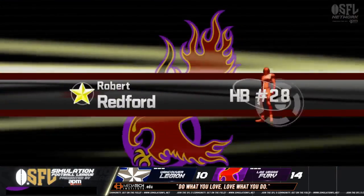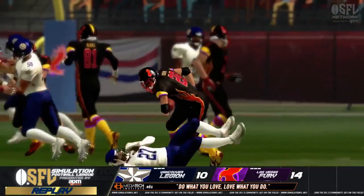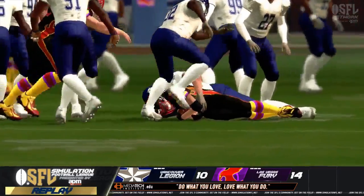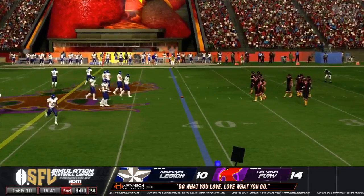You kind of see from some of these really good running backs in the league that they get run so much in the first half that they lose their steam in the 4th quarter. The question is, how much work is Redford going to have to do in this first half? And how are they going to be able to compensate if he starts to get tired in the second half?